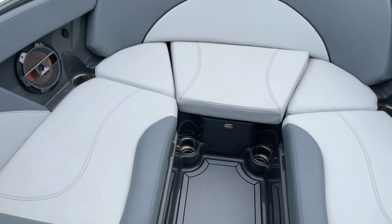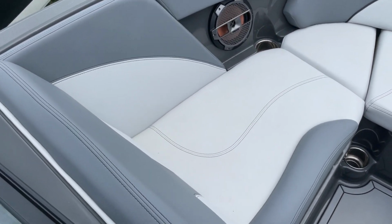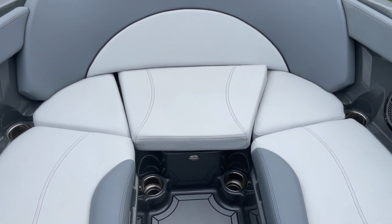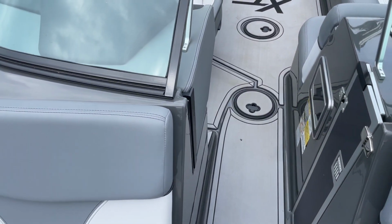This is a newly traded in XT22. This is a 2021 XT22. This boat has a lot of great things on it. Starting up here in the bow, we've got the Clarion speakers, nice and wide. It's the pickle fork layout, and then we have the walkthrough. We do have the air dam door to close. You can close the windshield.